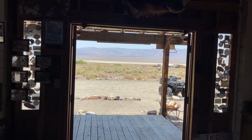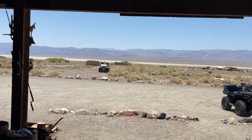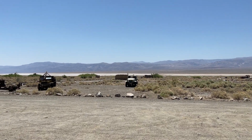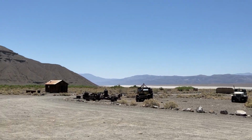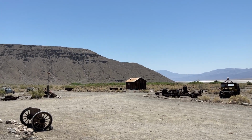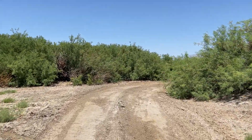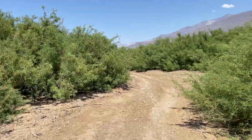Now, coming out of the store, you're met with a pretty neat view of what's left of the town. You've got the old Dodge truck, some old mining equipment, the jail. So somewhere in the vicinity here is Post Office Spring. We should be in it somewhere through here.